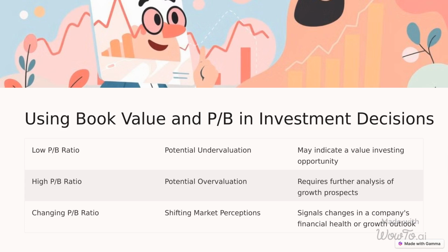A quick table on this slide will help with quick interpretation of what we have learned so far in this video. Remember, value investors often look for stocks with low price-to-book ratios along with other financial metrics to find potential investment opportunities, believing that the market will eventually recognize the true value of these assets.